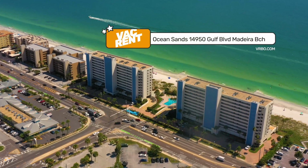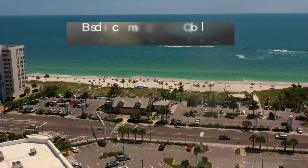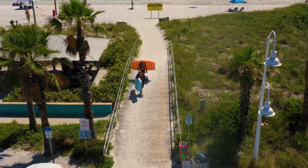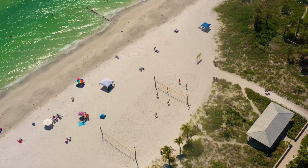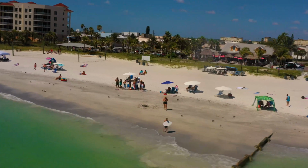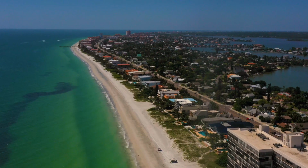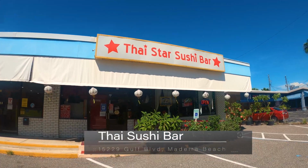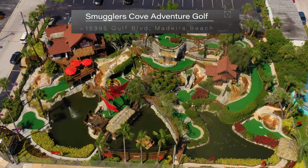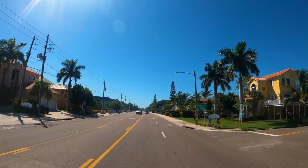The Ocean Sands condos located at the end of 150th Street can be rented for vacation rentals on vrbo.com. Next to the Ocean Sands condos is Archibald Beach Park, with parking, concessions, picnic shelter, shower, and volleyball courts. The Thai Sushi Bar in North Madeira Beach. Here's the first of two Smuggler's Cove Adventure Golfs, which has waterfalls, caves, and a live alligator that visitors can feed. We now cross into Reddington Beach.